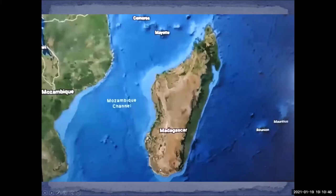Most of the people are living in the central plateau of Madagascar, which is about 2,000 feet or so high, going up to, I think, 4,000 feet. It's totally degraded habitat. There are 28 million people living in Madagascar, and it's mostly subsistence living, a lot of rice farms, which you will see.